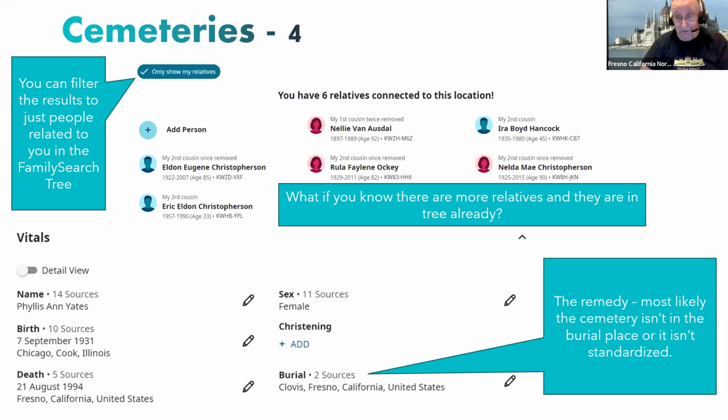Then the next time the system goes through and reads everything, it should put her in there. It won't happen instantaneously. It has to troll through the whole database looking for upgrades. But it was interesting because I saw people here listed as relatives that I did not know were buried in that cemetery. So in fact, most of these people, I did not know this is where they were buried. I would have thought they were buried over on the other side of Fresno.